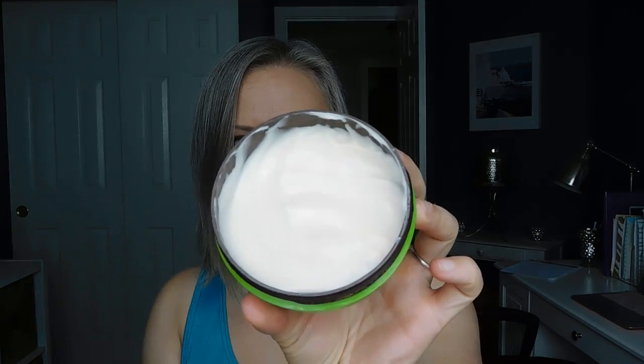This one here is 8 fluid ounces, and this is the texture. It is definitely a heavier, thicker conditioner type of feel. It smells amazing. It kind of smells like the Glade Hawaiian Breeze plug-in.